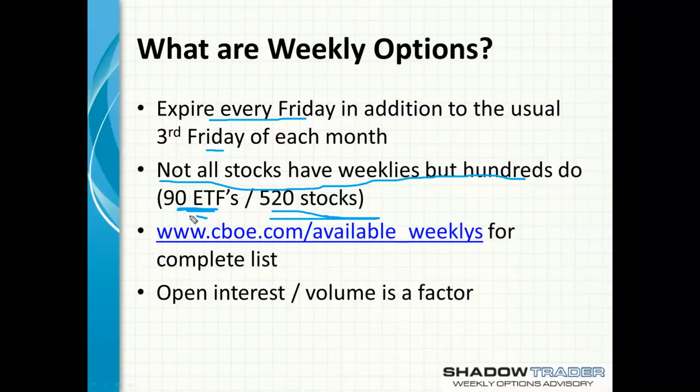And if you want to have the entire list, you can go here to cboe.com/available weeklies for the complete list.